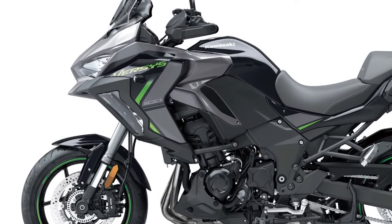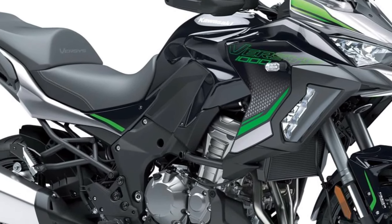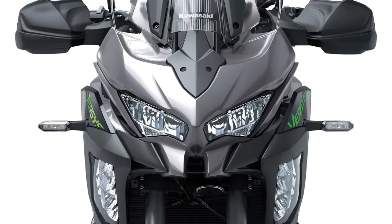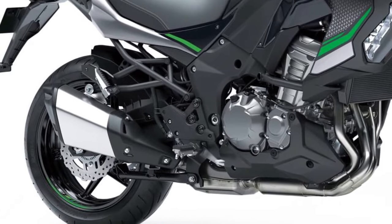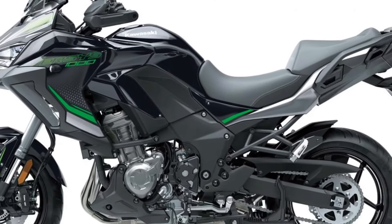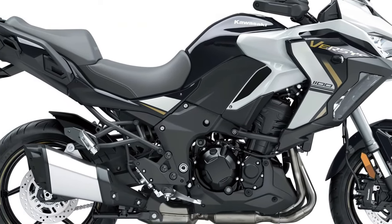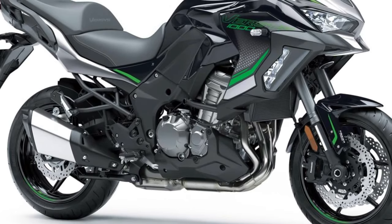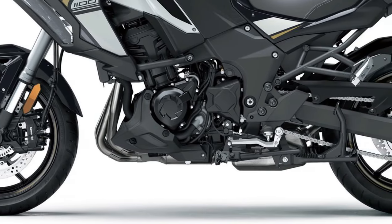Engine performance. At the heart of the Versys 1100 SE lies a powerful 1,043cc inline-4 engine. This unit delivers a robust output and impressive torque across the rev range, ensuring smooth acceleration and responsive throttle. Whether navigating through city traffic or cruising on the highway, the engine provides a thrilling experience.